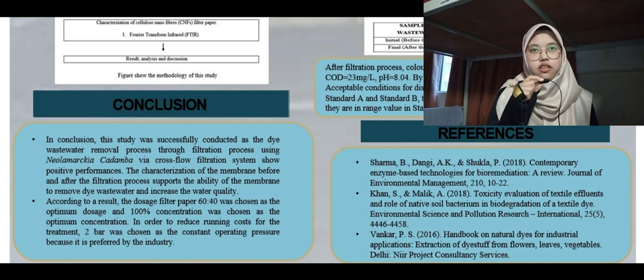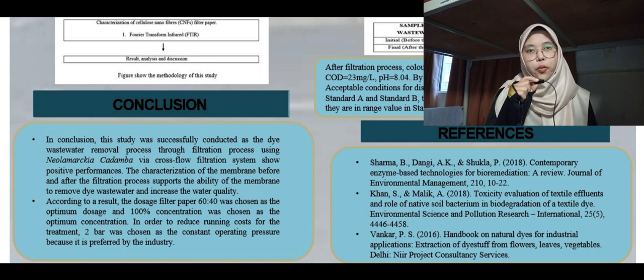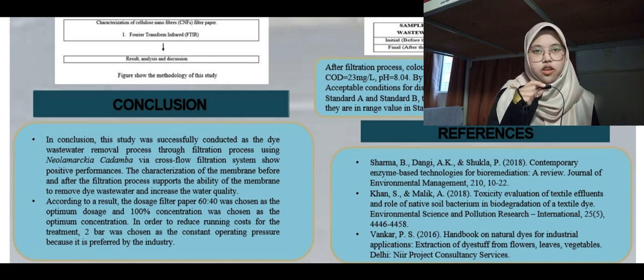According to the result, the dosage filter paper ratio 60-40 was chosen as the optimal dosage, and 100% concentration was chosen as the optimal concentration. 2 bar was chosen as the constant operating pressure because it is preferred by the industry in order to reduce running costs for the treatment.